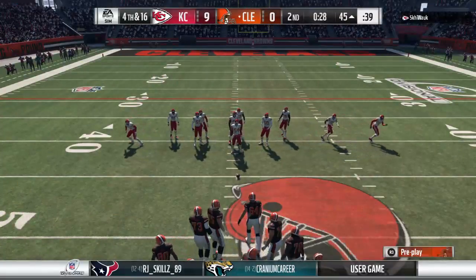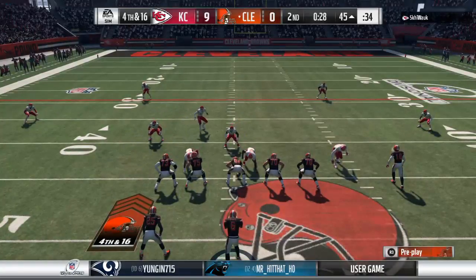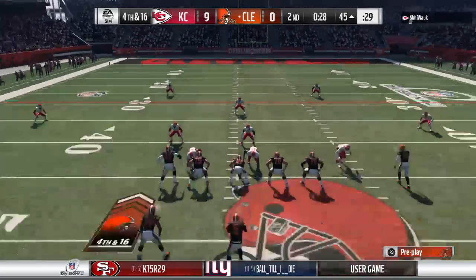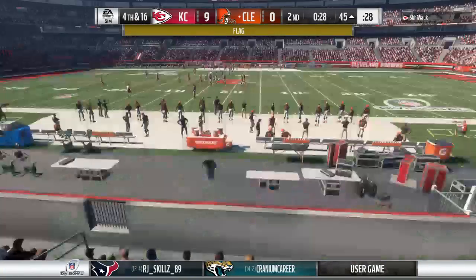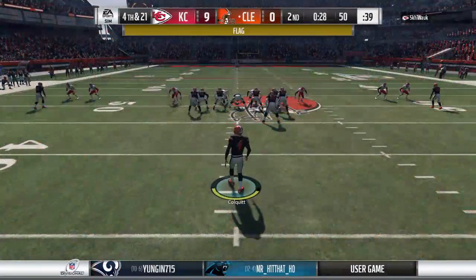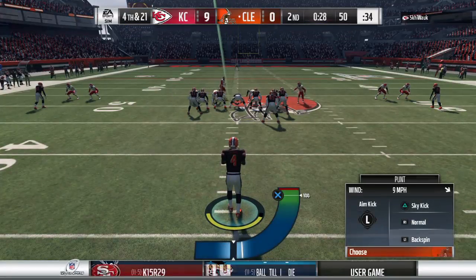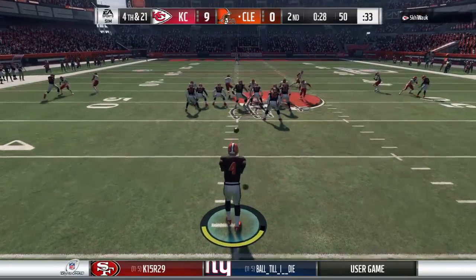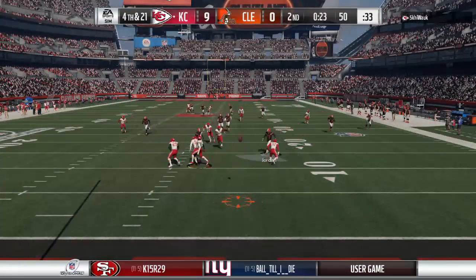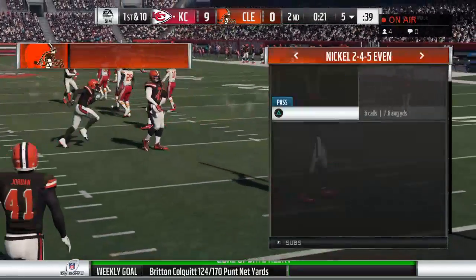And how about this? 4th and long, and they're going to go for it. And now we've got flags down. Looked like one of the Browns might have moved. Here's Britton Colquitt now. He'll boot it away from about his 35. He's been a busy man here in this first half as he gets it away. And a nice job here to down this one right on the 5-yard line.